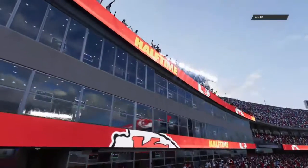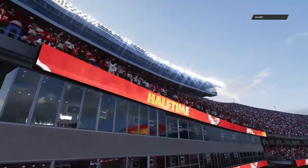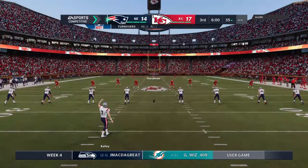So we've hit halftime, just a field goal separating these two teams at the break. As we'll head down to Orlando, that's where we find our man Jonathan Coachman at our EA Sports Halftime Report. Coach.